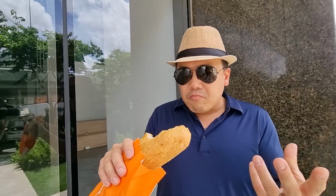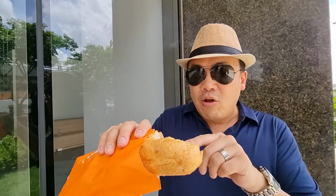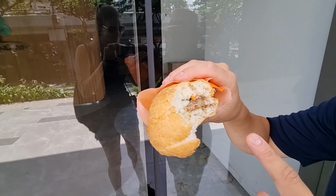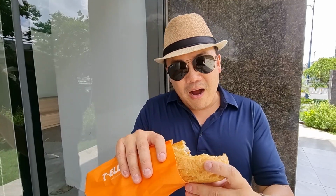But to be honest, the flavor just isn't there. It's in there, it's just not very flavoursome at all. And there's a lot of bread. You can see the filling is just very few and far between. It's just a lot of bread, there just isn't really that much exciting stuff in there. It's probably the worst one we've tried of the 3 banh mi's that we've had, but I'm gonna see what Karen thinks.